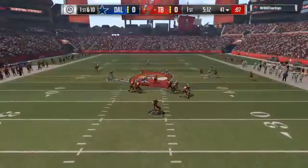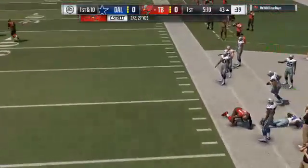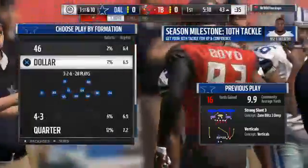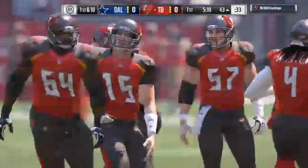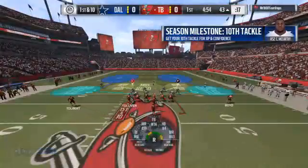Out of the gun, they'll look to throw. Toward the sideline, and look at that catch. Dragging the toes, and that's going to be a first down. Well done. Let's make this one simple. What a catch, especially the finishing part of getting his feet in bounds, toe tapping, and, of course, foot dragging. Little tapestry, if you will.